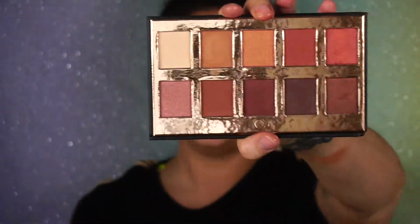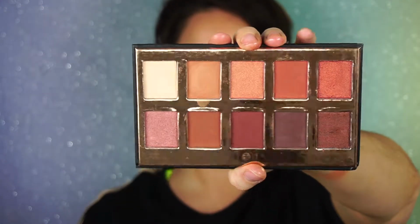So anyway, I can't wait to use that and do an eye look with that. It's definitely pretty. So that wraps it up for the BoxyCharm box. Like I said, you get 5 full-size products, and that one is $21 a month. Okay, and let's move on to the Ipsy.